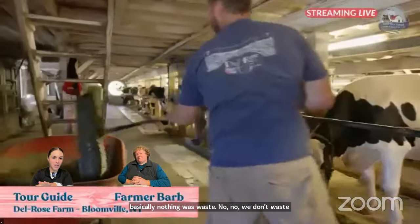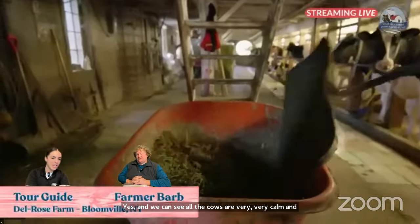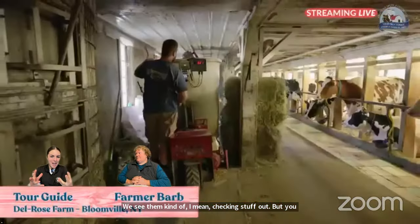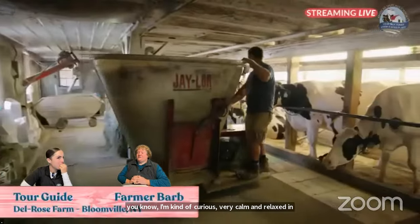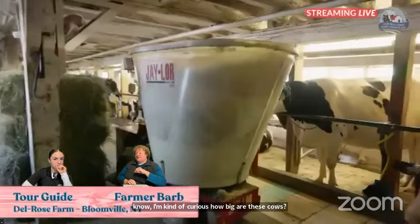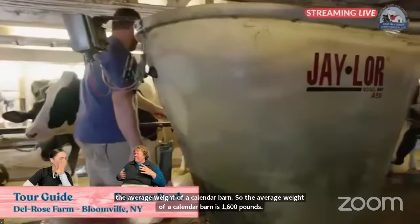And we can see all the cows are very calm and relaxed in the barn. We see them checking stuff out. But I'm kind of curious, how big are these cows? I mean, we're seeing them, and some of our students may never have been next to a cow. The average weight of a cow in our barn is 1,600 pounds. Oh my gosh.